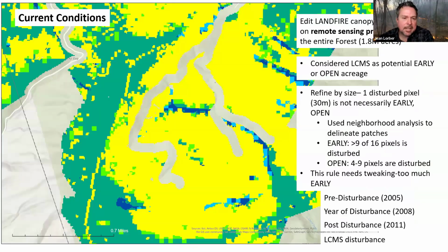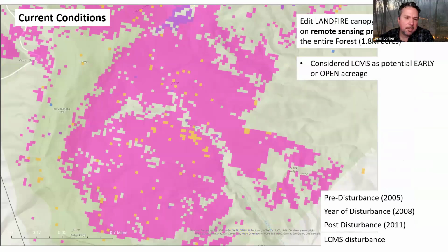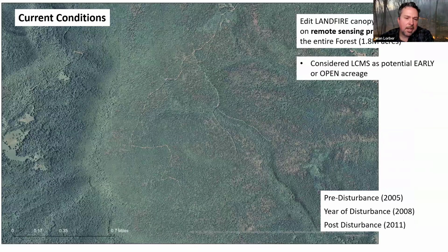I'm going to scooch back to the post-disturbance imagery a couple, right? So our rule using LCMS says that all of this is yellow, all of this is early, and that's not the case. So what we've done right now is not accurate. It needs to be tweaked further.